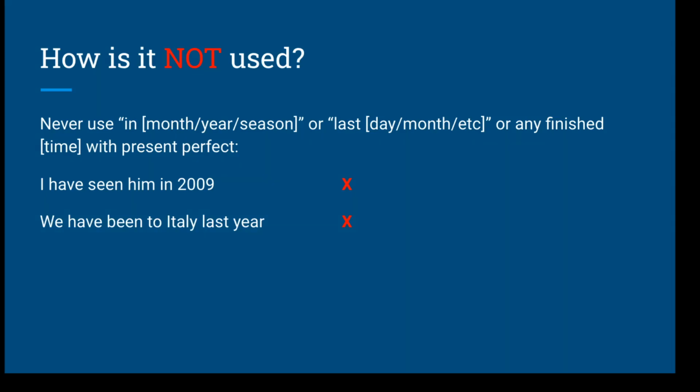We have been to Italy last year. Well, again, last year, it's a finished period of time. You can say this year. So we have been to Italy this year. That's okay. But not last year. Last year is finished.